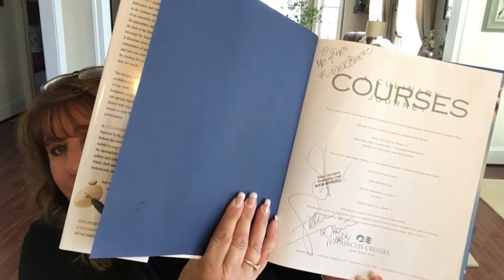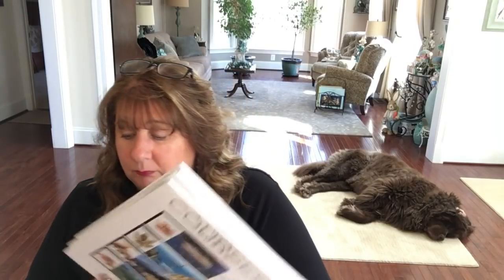Signed by the chef. And I asked him, I said, I forgot to bring my camera, but I am going to be blogging about the chef's table. I said, would you mind terribly if I showed your cookbook and said your name and whatever? And he said, of course not.